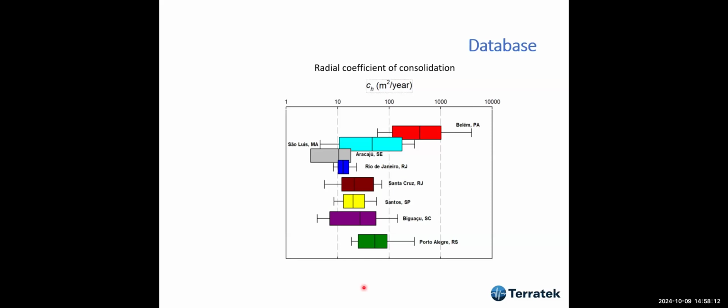Well, the database that we have, we have tested many places: South America, Central America, North America, and we have this kind of database. Any time that I have a new value, I always come to this database and check whether or not it could be accepted.